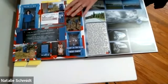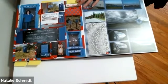Scrap things that are unexpected. We actually came across a Doctor Who TARDIS when we were in Nova Scotia, and that is the weirdest thing on the face of the earth.